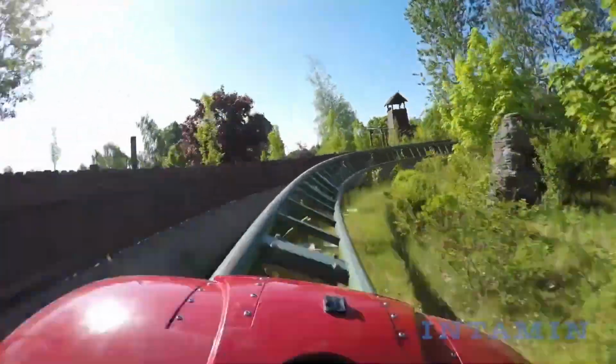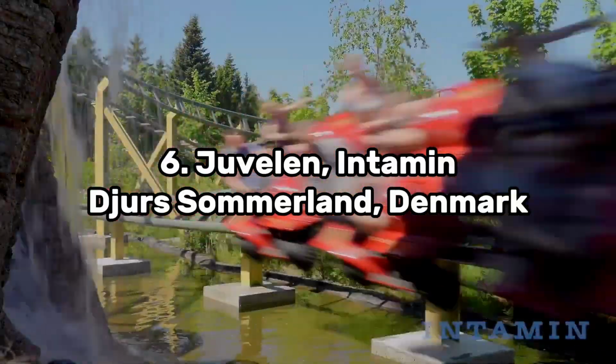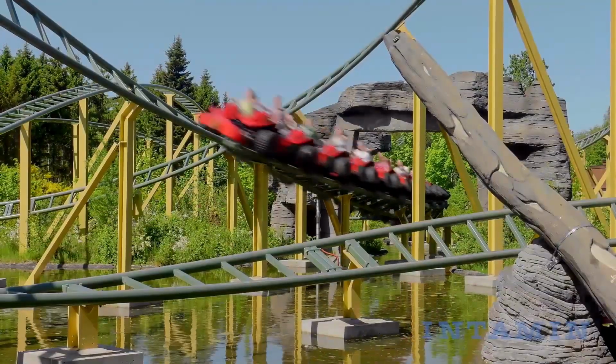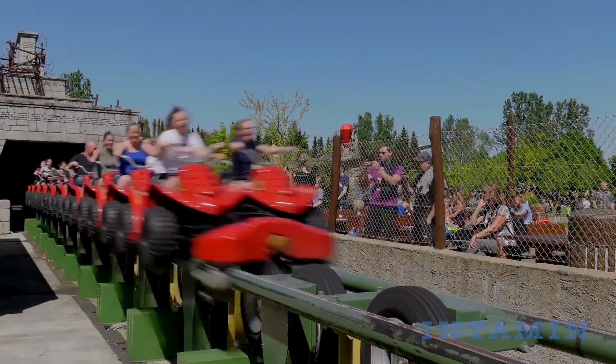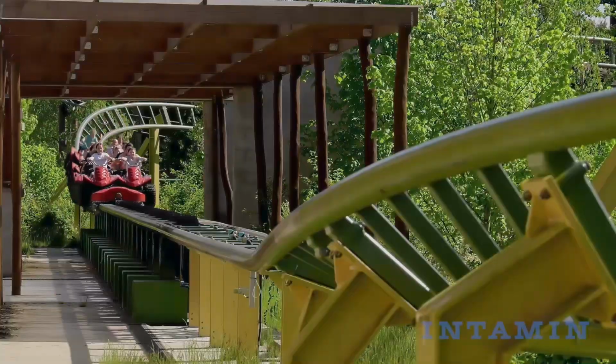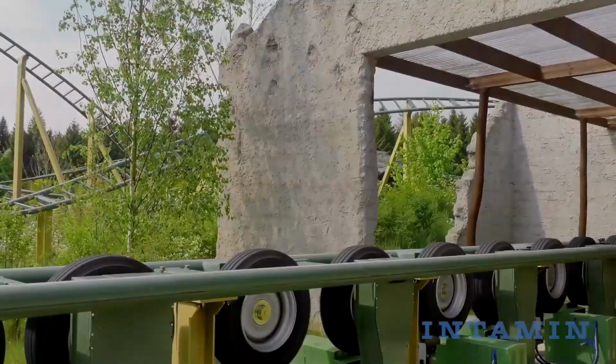And now at spot number 6, we have Jutland at Djursommerland in Denmark. And yay, Denmark gets mentioned yet again. Jutland was the first awesome intimate motorbike roller coaster. First of all, this roller coaster has an awesome dark ride section just before the first launch. And after that, you have 2 very punchy launches that take the riders up to 50 and 52 miles per hour. And that is 80 kilometers per hour and 85 kilometers per hour.